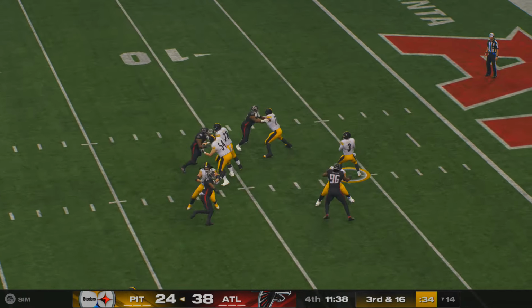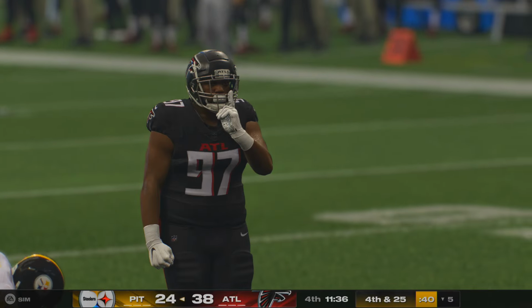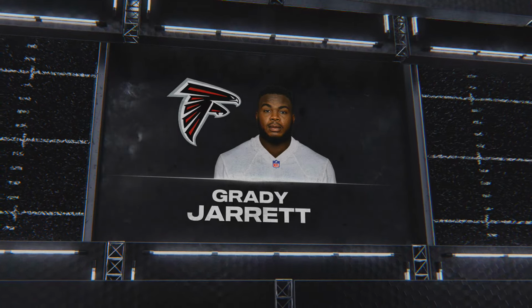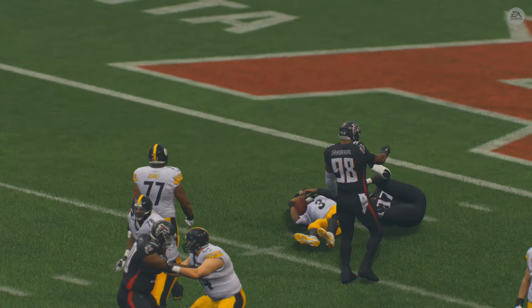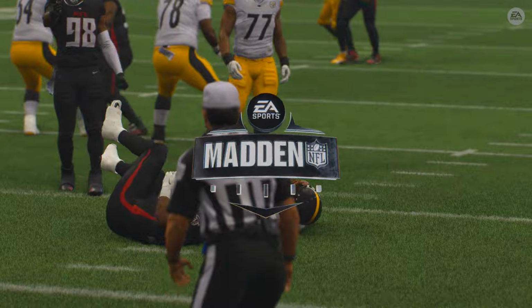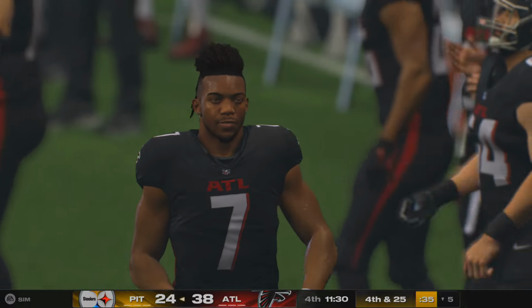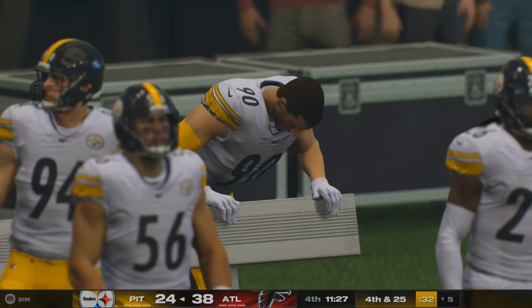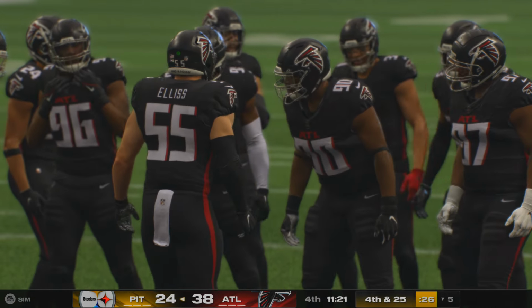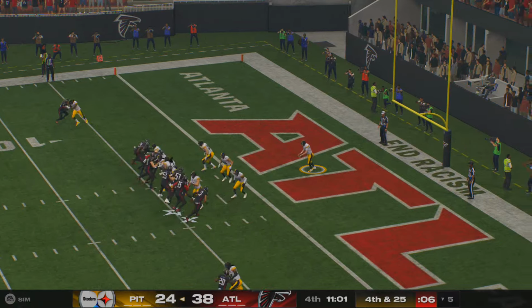Here's Wilson. And the pressure gets to him again. Grady Jarrett in there to get him for a loss of 9 yards, and that also leads to fourth down. Well, this has turned into an absolute week to forget for this quarterback. Multiple sacks, pair that with multiple turnovers. As far as he's concerned, if he ever sees this defense again, it'll be way too soon. Here's Cameron Johnston now as the drive goes backwards, so he's on to punt it away.